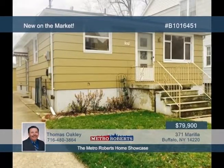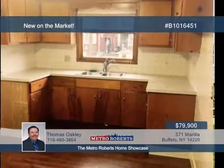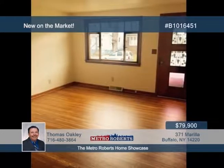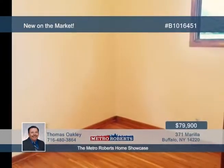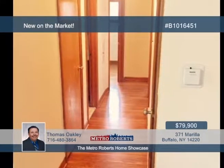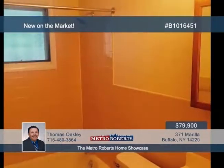This is the home you've been waiting for. This well-maintained 960-square-foot ranch includes a 1.5-car garage. Step inside to discover 3 bedrooms, ceramic bath, freshly painted interior, and refinished hardwood floors throughout. Thomas Oakley can show you more, so call today and arrange your personal tour.